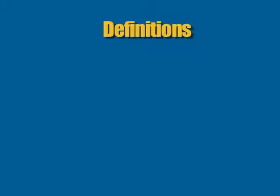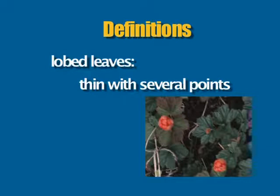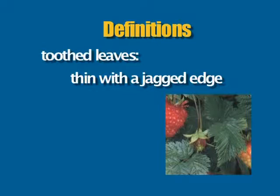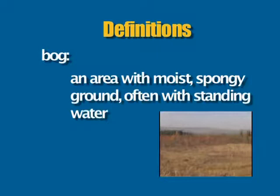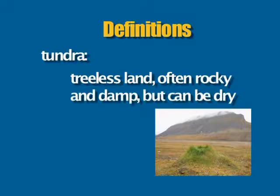Juniper-like leaves are thin with glossy green needle-shaped leaves. Lobed leaves are thin and have several points. Toothed leaves are thin as well, but have a jagged edge. A bog is an area with moist, spongy ground, often with standing water. Alpine is defined as an area where plants grow above the timberline. Tundra is treeless land. Oftentimes it is damp, but can also be dry and rocky.